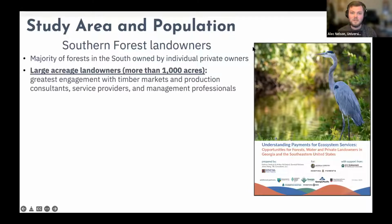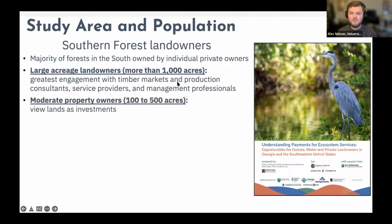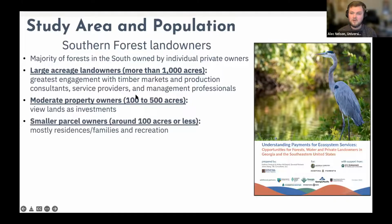First is large acreage landowners. These folks have the greatest likelihood of engaging with timber markets and production, whereas moderate property owners view their land more as an investment than an opportunity for timber harvest. And then finally, the small landowners are more resident families and view their land more for recreation. So this is to say that there are distinctly different reasons for ownership, and that different size parcels tend to fall into these different categories.